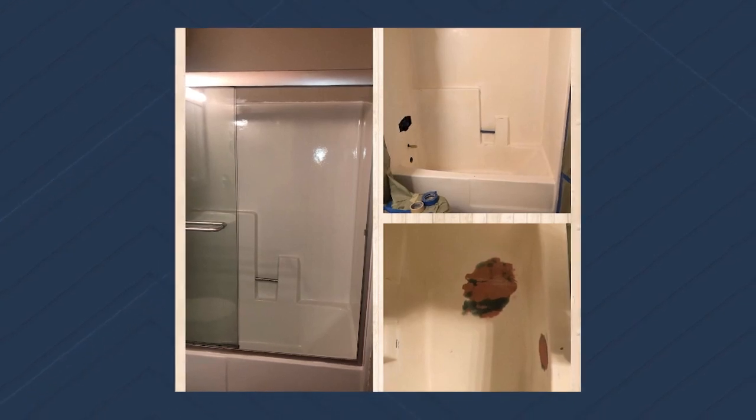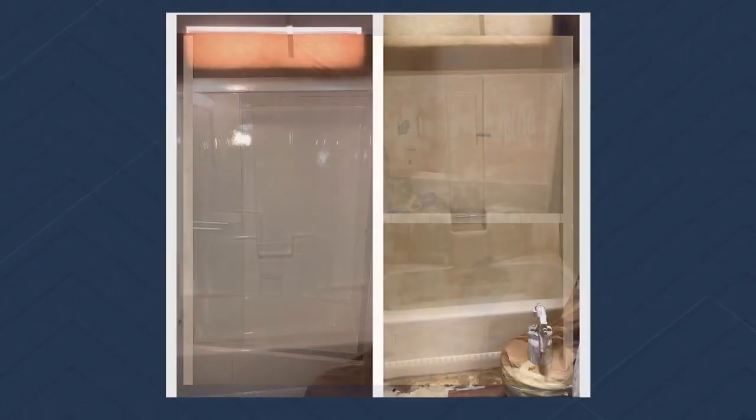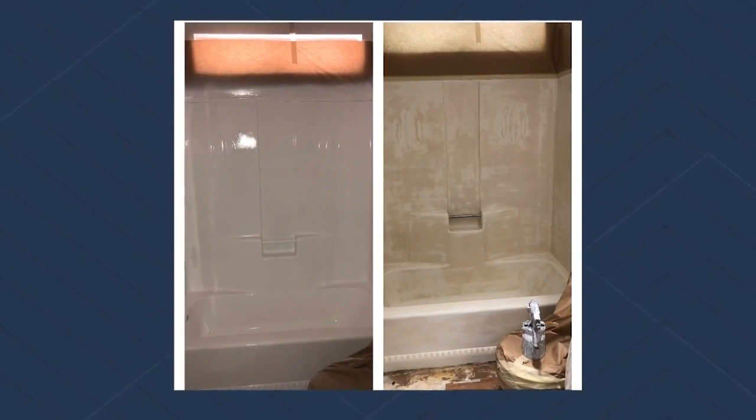So after that, for prep work on the tub shower, we actually just sand it down. And then we use the bonding agent, still the lacquer thinner, still the tack rags, and then the application of the top coat and primer is identical.